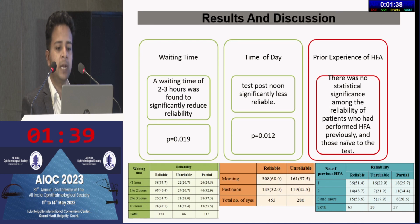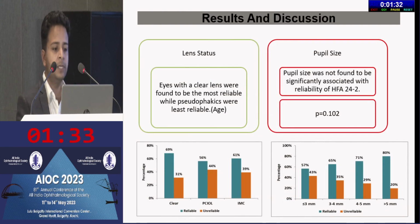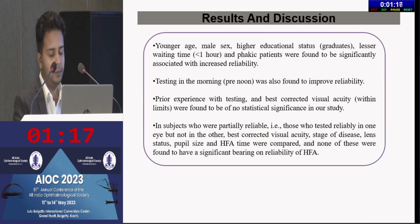There was no statistical significance among the reliability of patients who had performed HFA previously and those naive to the test. Eyes with clear lens were found to be most reliable, while pseudophakics were less reliable. Considering the age, most of the pseudophakic patients were old, that's why. Pupil size was not found to be significantly associated with reliability of HFA 24-2. So the final conclusion of our results was younger age, male sex, higher educational status, lesser waiting time, phakic patients were found to be significantly associated with increased reliability.